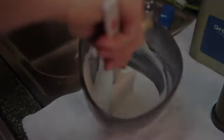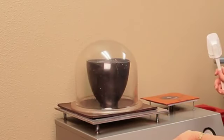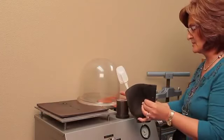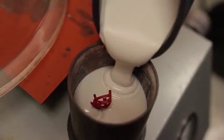The investment is then placed into a vacuum chamber and all the air is removed. Air bubbles create little balls of gold on the cast piece if not removed completely. After the investment is vacuumed, it is poured into the flask and the process is repeated.